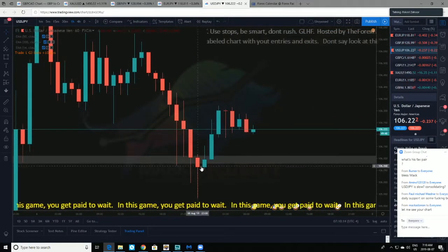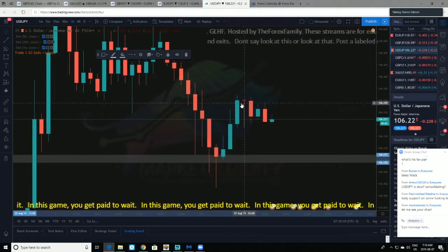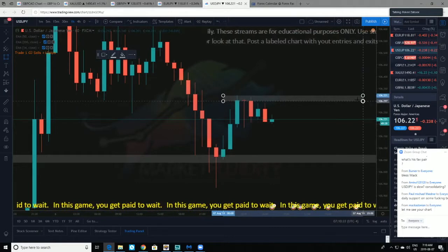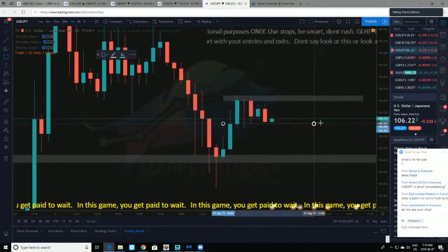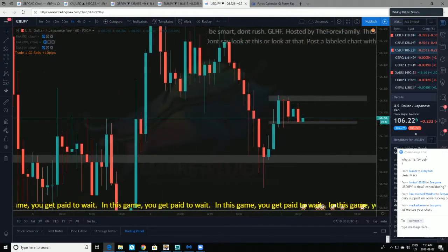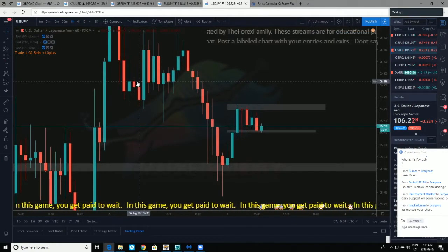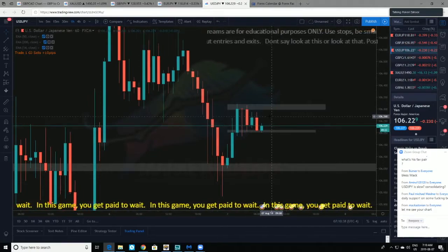Let's go to the 1 hour. 1 hour is bouncing off support right here. And then 1 hour also created some sort of a resistance here, right? There you go. And then for now, UJ is consolidating. Basically, UJ is ranging now. So if you're trading UJ, you have to wait for a break.